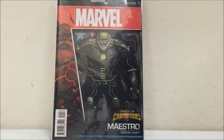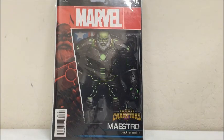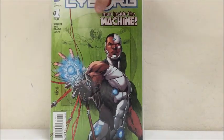I got Contest of Champions action figure variant. I'm a sucker for action figure variants. Every time I see one, I want to get it. I think they're awesome. I don't know if they're going to be worth something someday. Probably not, but why not? Cyborg #1, $4.